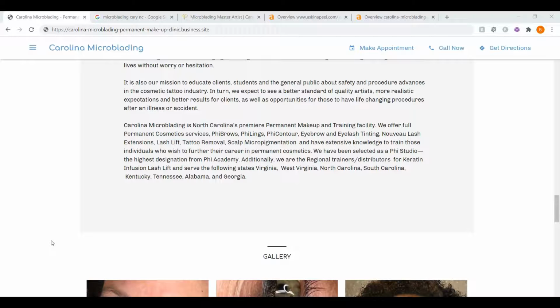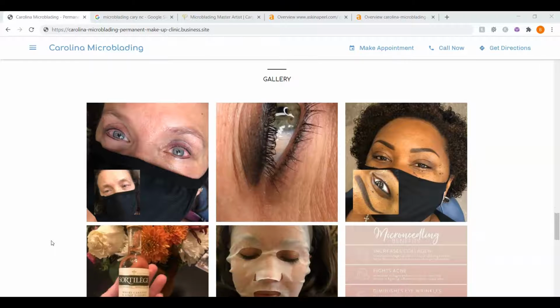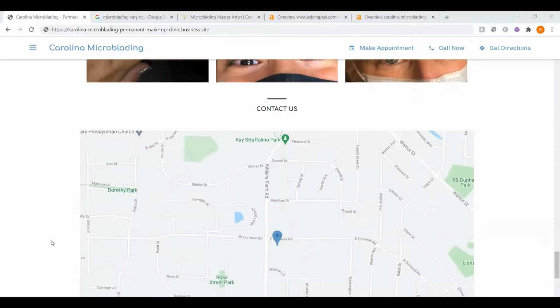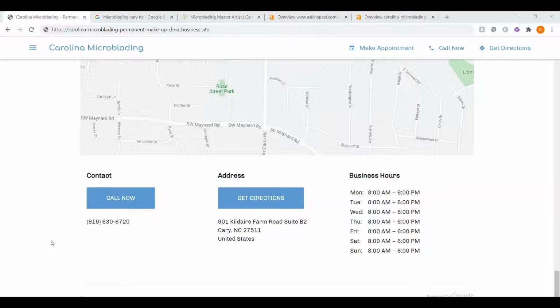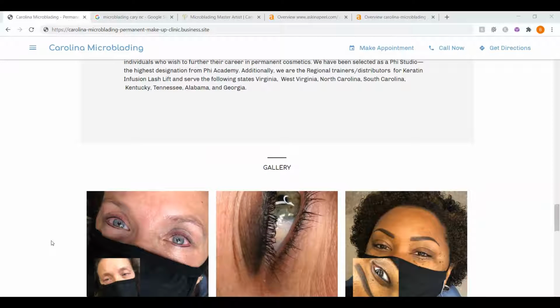And so if someone's searching for microblading Cary, North Carolina, and you have microblading Cary, North Carolina in your content, that makes you a lot more relevant and it's a lot easier for them to find you. So having those minimum words and having those keywords listed 10 to 15 times really ensures that Google is going to be able to find you.